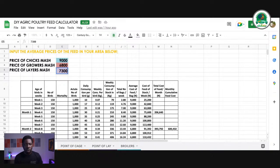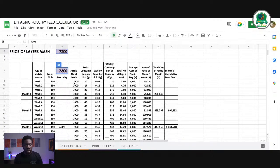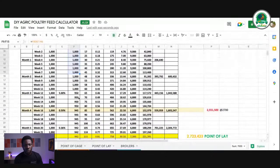All right. So quickly, let's just go and we are considering, okay, this number of birds is actually 1,000. So actual number of birds, 1,000, you can see over here, all through. So we start to factor in mortality after brooding and all that. So we say mortality after the first 12 weeks of their life is 5%, which is reasonable. As a matter of fact, I've done 11,000 birds before and the mortality was just 3%. So 5% is good. It's good allowance for mortality.